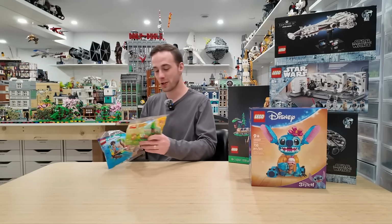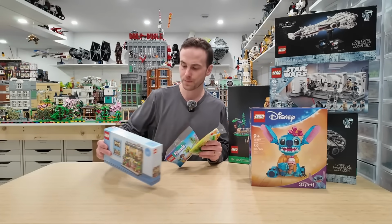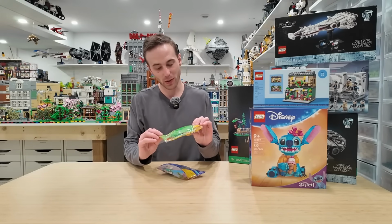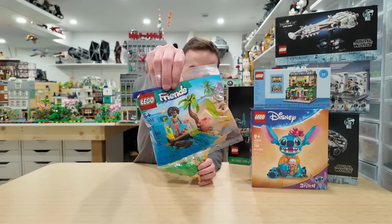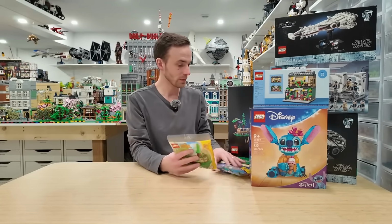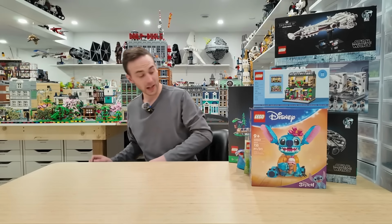We got the two poly bags when I made this purchase, and also the, I'm going to call it the Houses of the World flower shop, because it sort of reminds me of the Houses of the World. This is actually pretty cool. I didn't realize there was two poly bags, so we got this Friends one, which actually comes with some of the new fern elements, so that's cool. And then also this Animal Crossing one as well. Nice. I probably won't build either of those, though.